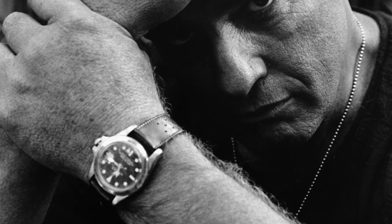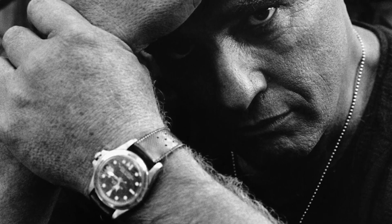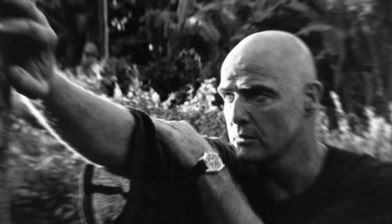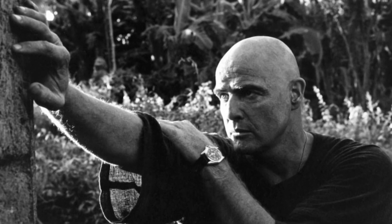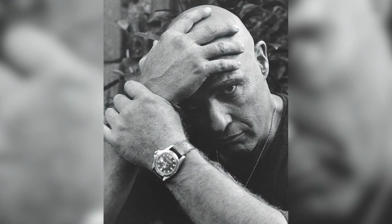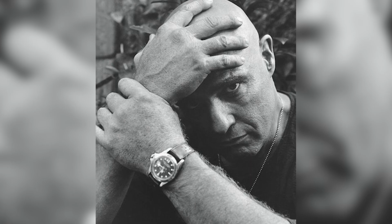This GMT-MASTER watch was worn by legendary actor Marlon Brando in one of cinema history's best and most influential movies, the 1979 war film Apocalypse Now. The watch itself is not a looker. In fact, it's missing its bezel in order to not stand out during scenes it was present in.